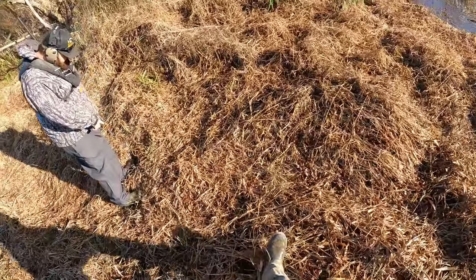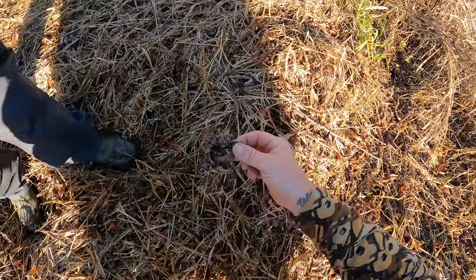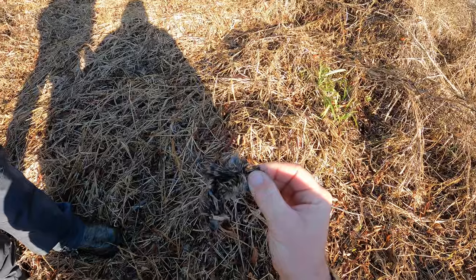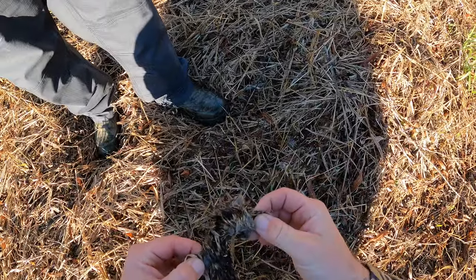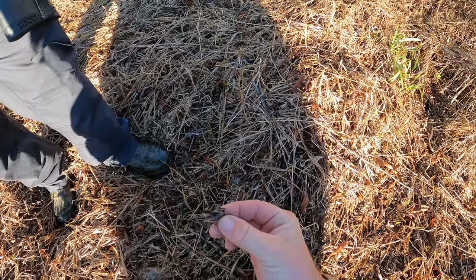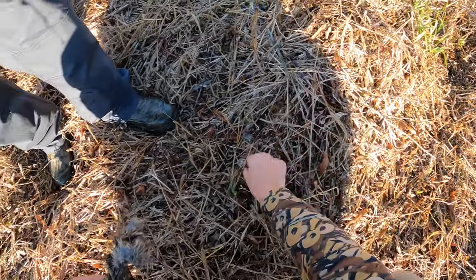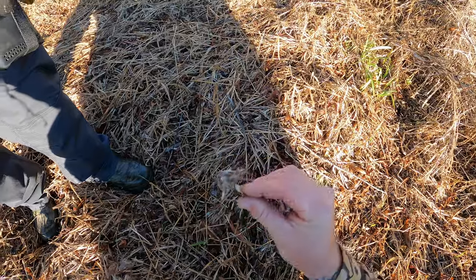Something got eaten right here. Yep, that's rabbit. That's rabbit fur. Oh, maybe not. I don't know what that is. It almost looks like coon tail. Maybe. Here's some bone. Here, taste that. See what it tastes like.